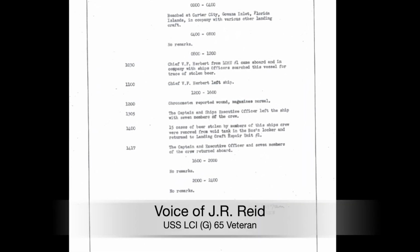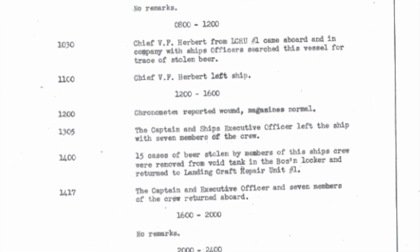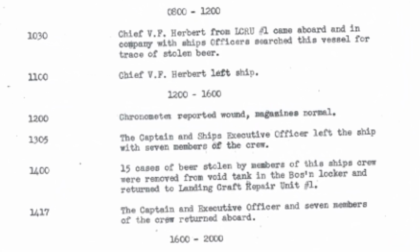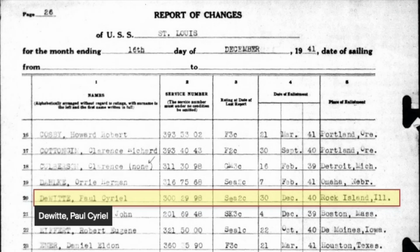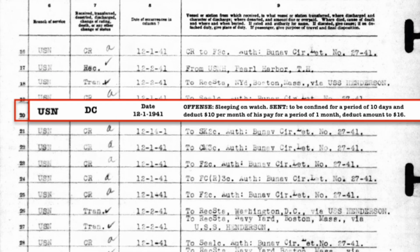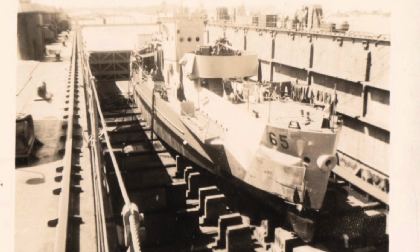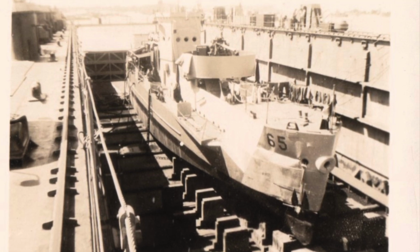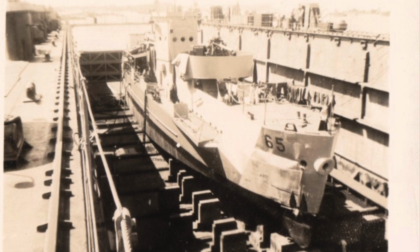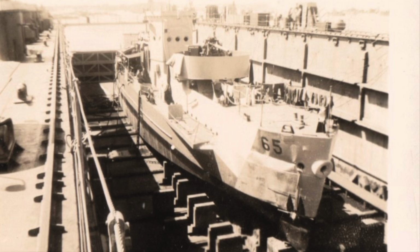Well, I know a chief petty officer on the island over there. I don't know how he got word about who got it or anything, but he came over and he got them all together. And this DeWitt was, he was in the regular Navy, and he'd been in trouble 3 or 4 times. So even though Stephen Ganzberger didn't actually steal the beer from the dry dock, he took the punishment for his friend, Paul DeWitt, so that DeWitt wouldn't get kicked out of the Navy with a dishonorable discharge. By doing so, Ganzberger saved his friend.